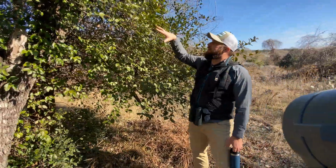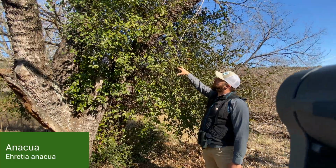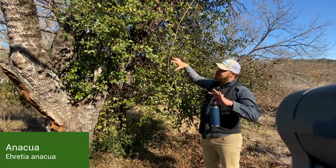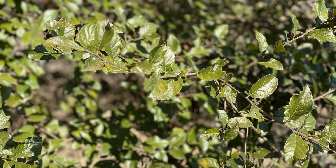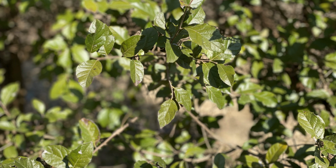So this is a Nakwa. It is a South Texas shrub or small tree, and it reaches its northern limits right here in the Colorado River Basin. You don't find it much further north than this, but this is a tree that you find commonly in South Texas brush country. It produces a nice little fruit, but what's real distinctive is the leaves, although they're kind of shady, it's more of a matted type of reflection you're getting off of it.